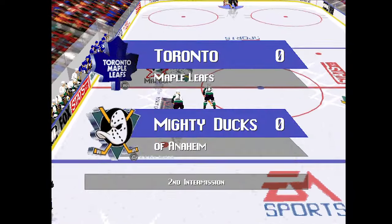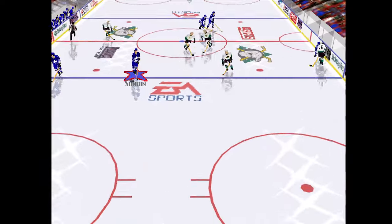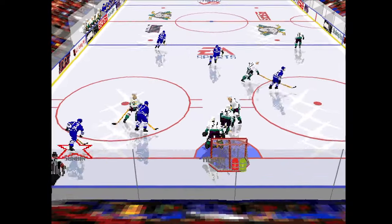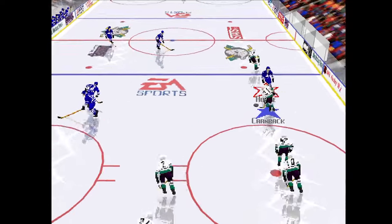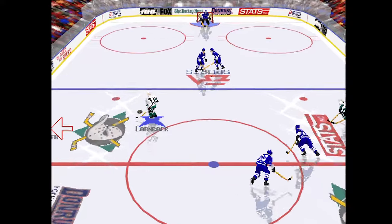Regroup, everybody. Let's regroup in the locker room. Don't let them tell you that you don't deserve it. Right off the draw here. What do we have? No, is it in? I can't tell. No, it's not. Oh my goodness. We're getting closer and closer. It's still a nothing game.